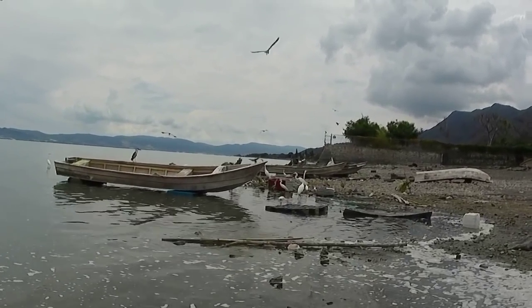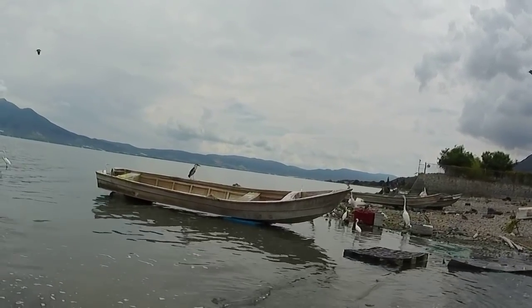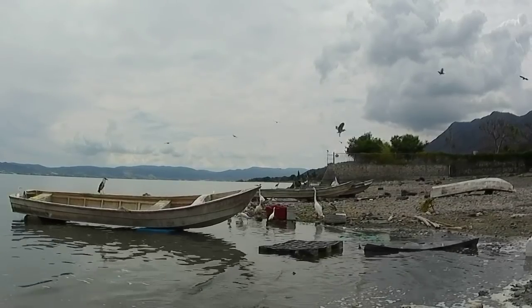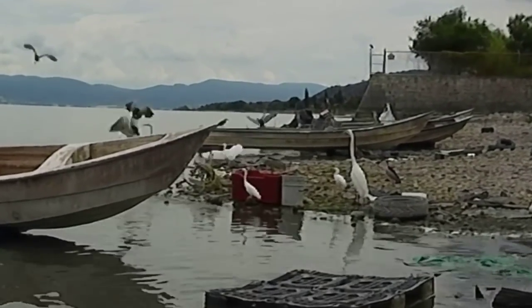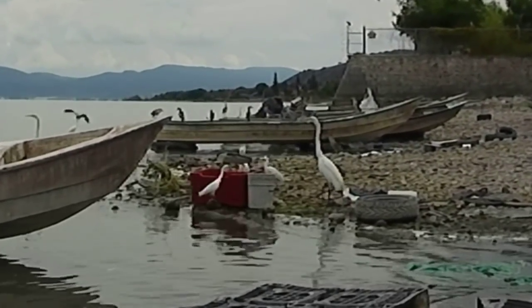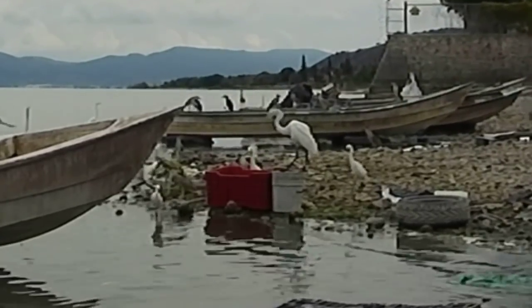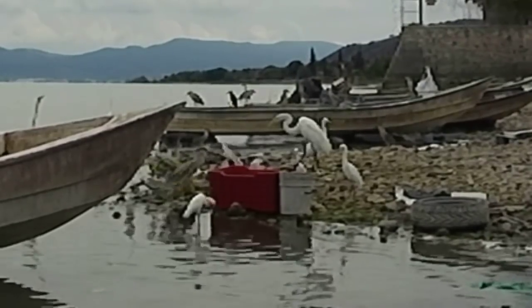So we're approaching that red box there in front of the boat. It's full of fish guts and fish heads from where they've cleaned some fish. And the birds are congregating around it, grabbing their share. I said before, they're all sort of getting along. And considering there's food involved here, they all seem to take their turns. I don't see any real big fighting.